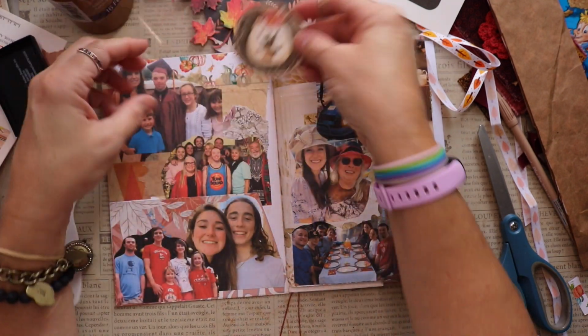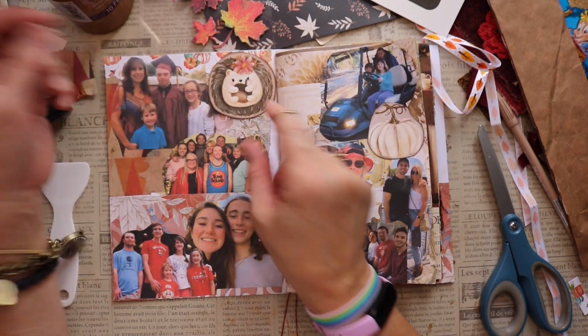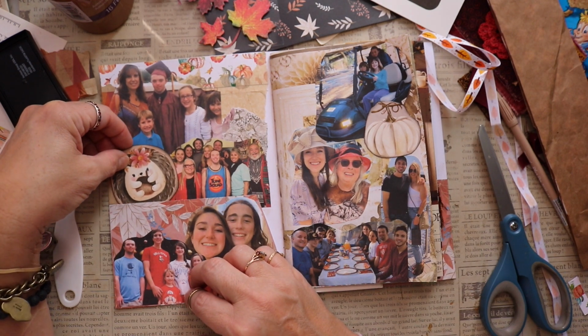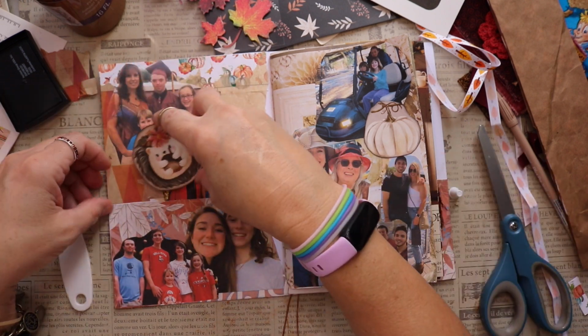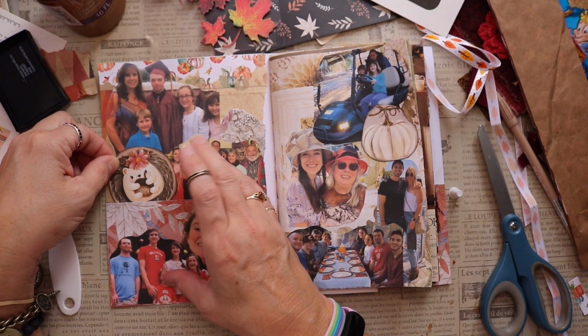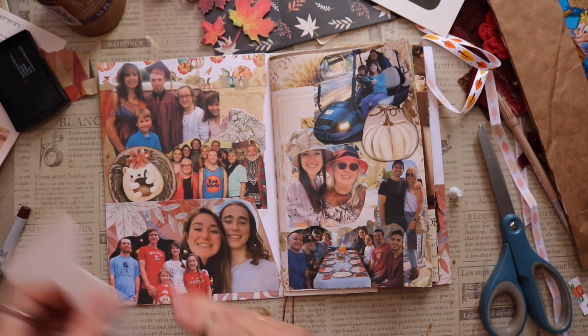All right, so this one I cut, I didn't do it small enough. I can't cover Lila's face. Let's try this little cutie over here. Ooh, that works. That works great. Okay, let's go ahead and put her there. I put the glue on it, I just didn't do that on camera. I'm gonna tuck it under the pocket a little bit. There we go. How cute is that? That adds a nice little pop.